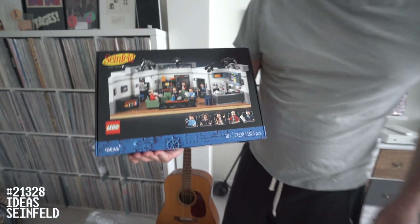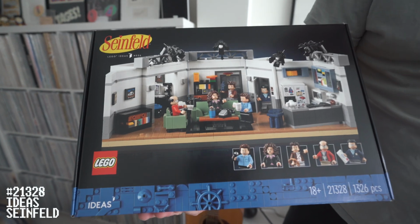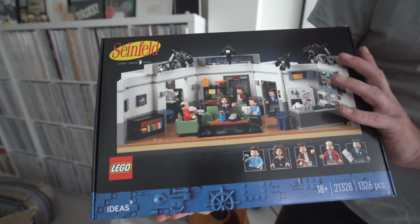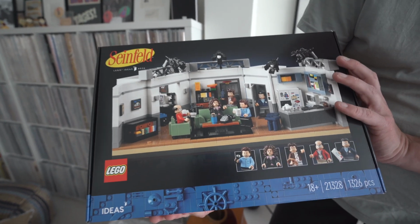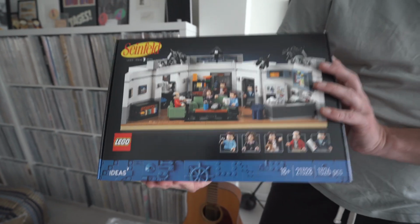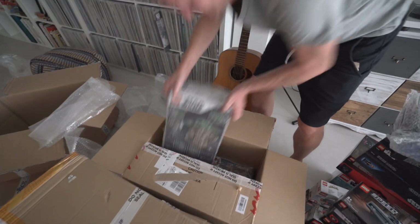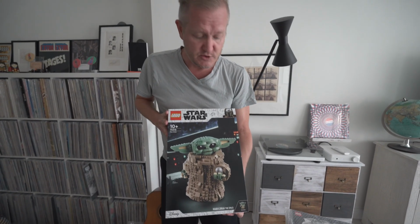This is from the Ideas series, and this is the Seinfeld set. I really like this one, and we got a couple of them. They are retired, so it's not in production anymore, but we managed to get a decent price on them, so we got a couple of them. This is the second one, so that's the second one of those.